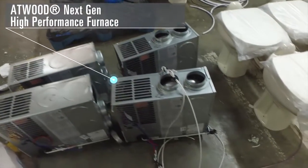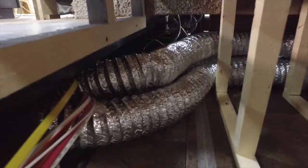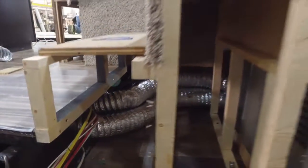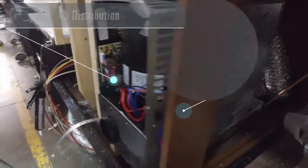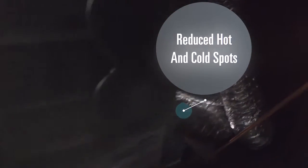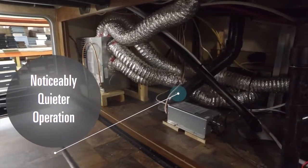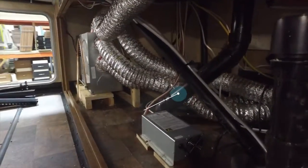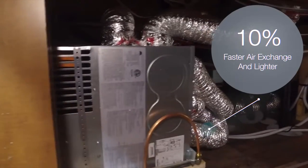Atwood Next Gen High Performance Furnace has a tubular design heat exchanger that maximizes air distribution. Air flows through chambers smoother for more even air distribution. More even airflow through the heat exchanger reduces hot and cold spots. Also, reduced air turbulence for a noticeably quieter operation. It also has an increased CFM that exchanges air 10% faster, and it's up to 10% lighter.